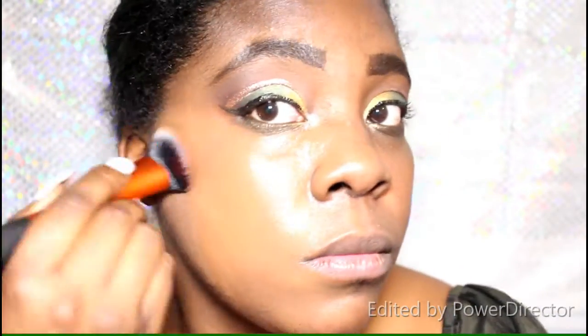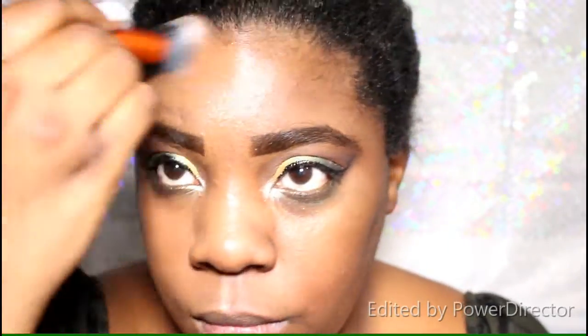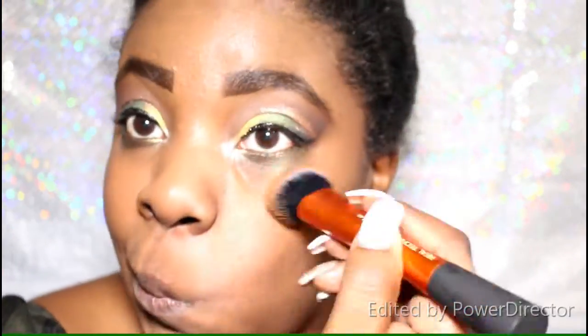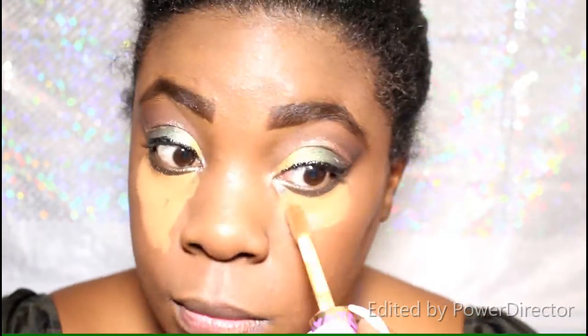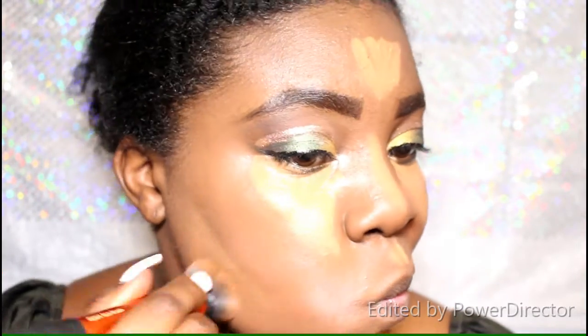And then I'm just taking my Bobbi Brown Longwear Weightless Foundation in the color Almond, and using my Real Techniques Expert Face Brush to blend and buff that out. And of course, you guys will see me use my favorite Tarte Shape Tape Concealer in the color Deep for my highlighted areas. And I'm just taking again the face brush to buff and blend that out into my skin.